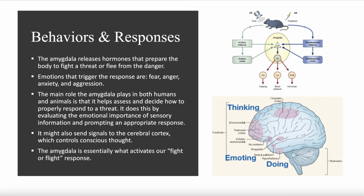So behaviors and responses. So the amygdala releases hormones that prepare the body to fight a threat or flee from the danger. Basically our fight or flight response. As I said in the previous slide, emotions that trigger the response are fear, anger, anxiety, and aggression. So kind of the more intense emotions. The main role the amygdala plays in both humans and animals is that it helps assess and decide how to properly respond to a threat. It does this by evaluating the emotional importance of sensory information and prompting an appropriate response.